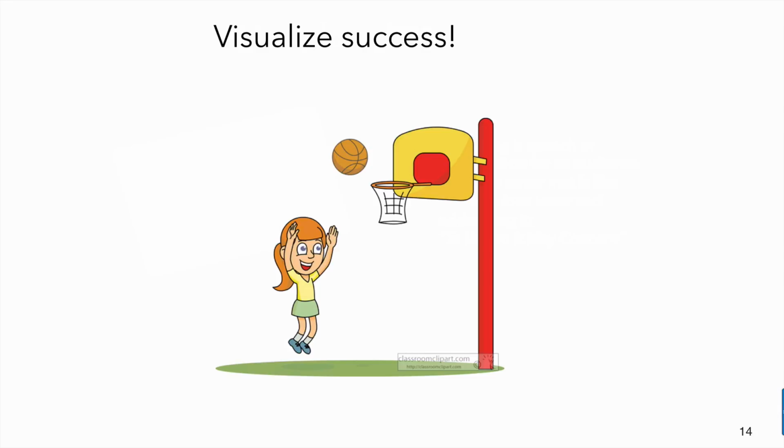Group number 1 was asked to practice 1 hour a day making free throws. The second group was asked not to practice at all. And the third group was asked just to imagine making 100 free throws. Then they were brought back together and tested. Interestingly, group 1, who had practiced 100 free throws every day, actually improved by about 24%.